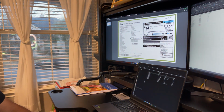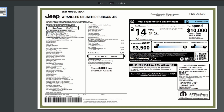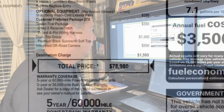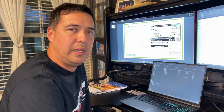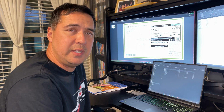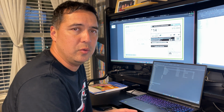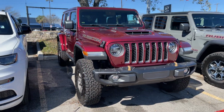So actually, if you look at it in that sense, 100 grand isn't all that much, considering what these went for when they were new. Now, I have the actual factory sticker for this vehicle that I just drove right here. You can see the original sticker price of this Rubicon 392 was $78,980. So buying one for $89,000 or $86,000, which is what they were willing to sell it for, is quite a bit more than the original factory MSRP, and this is a used one, albeit almost new with only 54 miles.